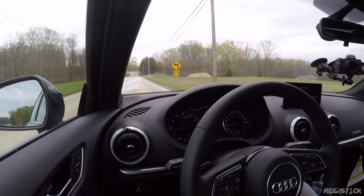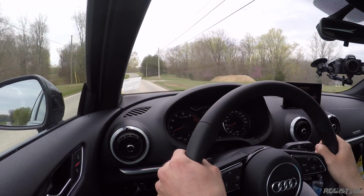If you step up to the Quattro model, you're going to get the same 2-liter turbo, but it has 228 horsepower and 258 pound-feet of torque with Quattro all-wheel drive, as I mentioned before.